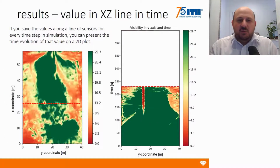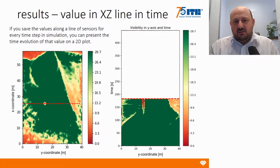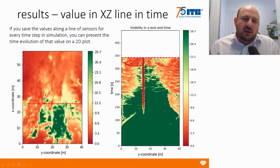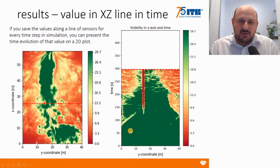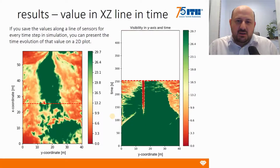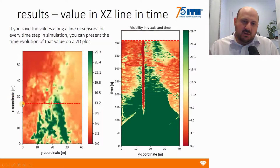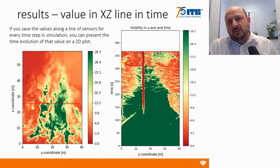Because the phenomena we study are transient, and we would like to investigate these things as a function of time, it's very difficult to present results in two-dimensional plots that include time. We have used a lot of these space-time plots, and I wanted to explain how they work. If you put a line through your model and generate results along that line as a function of time, and just stack the results as time moves, you obtain this image in which on the x-axis you have some space coordinate, in our case the y coordinate, the width of the car park, and on the y-axis you have the time. So this shows you the evolution of a particular parameter along a particular line in a car park as a function of time, and this makes analyzing the outcomes of a simulation in time fairly easy.